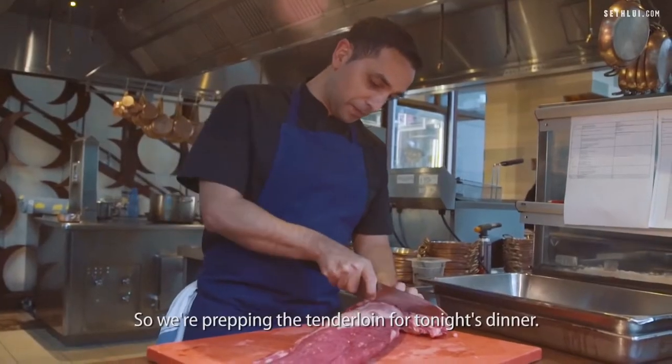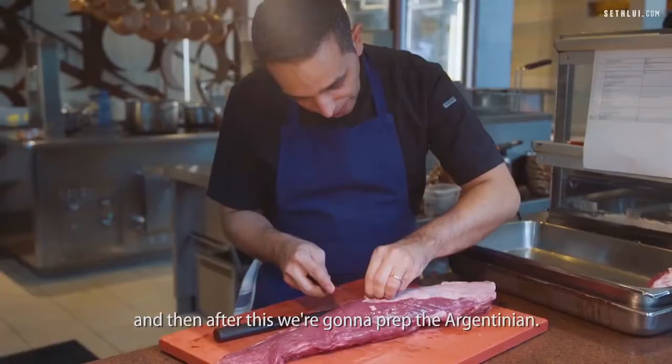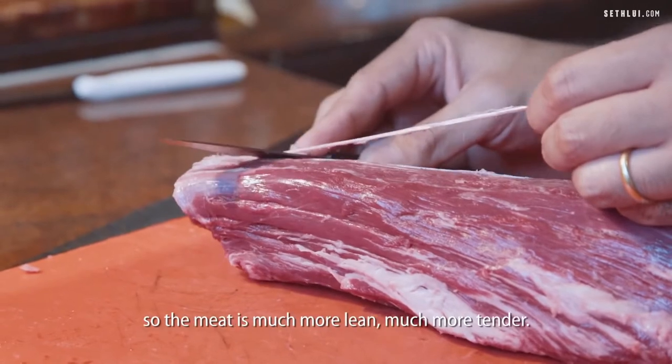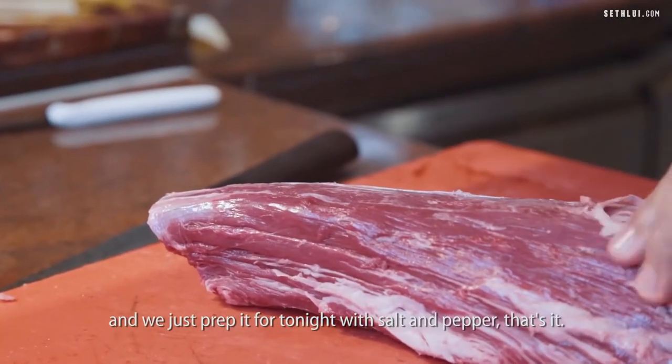So we'll prep the tenderloin for tonight's dinner. This is the Skirt wagyu, and after this we're going to prep the Argentinian. We just keep it simple. We're just going to trim, remove all the fat and the muscles, so the meat is much leaner, much more tender, and we just prep it for tonight with salt and pepper.